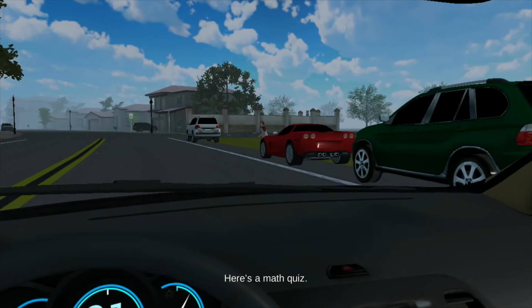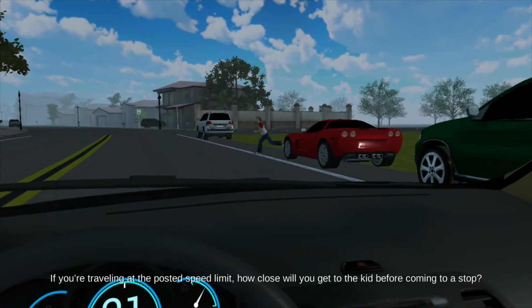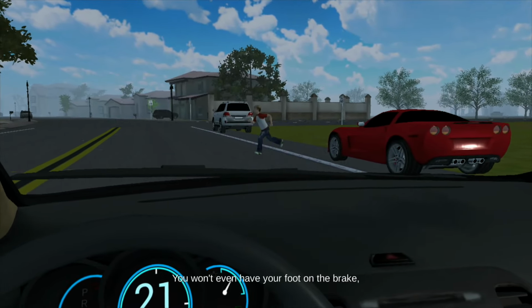Okay, here's a math quiz. If you're traveling at the posted speed limit, how close will you get to the kid before coming to a stop? The answer? You won't even have your foot on the brake when you hit him.